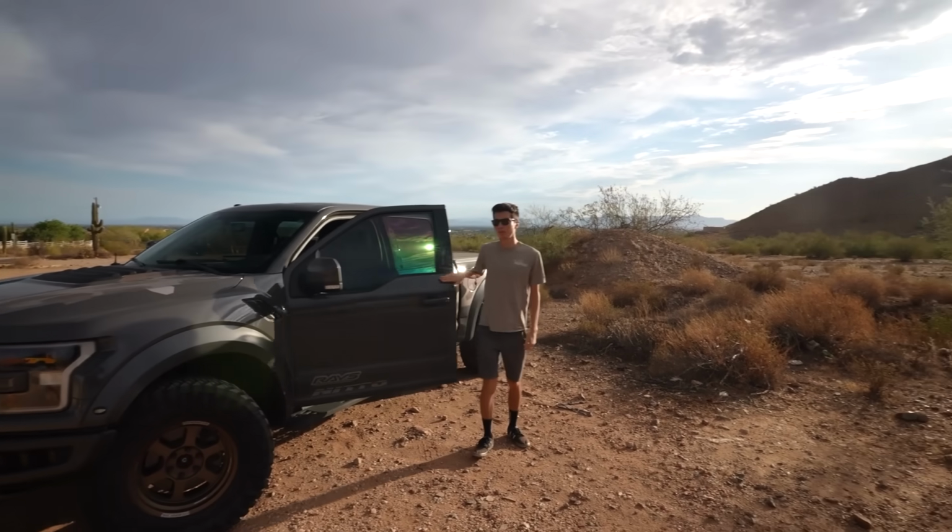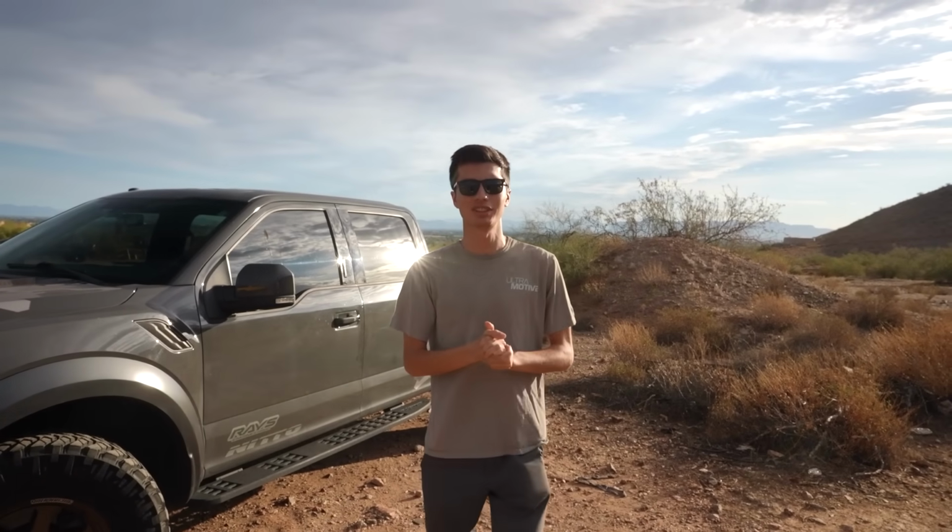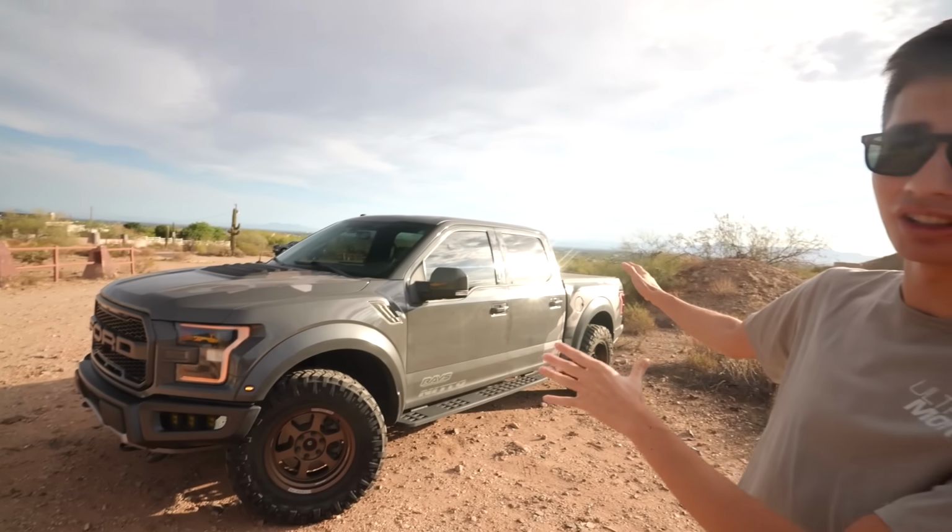Good morning. Welcome to the coolest it'll ever be here in Arizona during the summer. And by that, I mean it is like 7 in the morning. But today, off-roading is the theme. So we start out with my truck here.